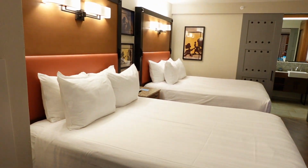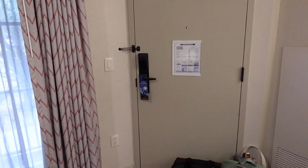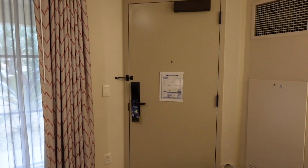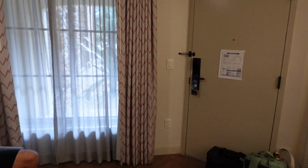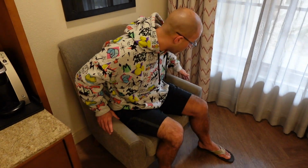So the first thing you'll see when we step into the room is that there isn't much of an entryway. Yes, our bags are right here, so don't mind them. But of course, this is a moderate category hotel, and so we don't have too much entryway right in the door. However, because we have this chair here and there is no other furniture, there's a lot of space here. There's plenty of space. You can put luggage on the side of me. You can even move this all the way over and have even more room.